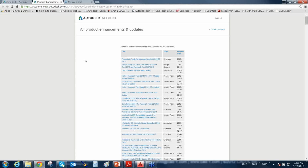The product enhancements, that's where you would go for productivity packs, things that are only available for subscription users. Revit R2 was in there, things like that. And this is a big one, the productivity pack for AutoCAD Civil 3D. We just had somebody asking about taking a surface and making it into a solid so that they could put it on a 3D printer, an STL file, or something else, and that's a tool set that's in there. So definitely take a look at the product enhancements. These are tools you're going to want to keep your eyeballs on and do your downloads.